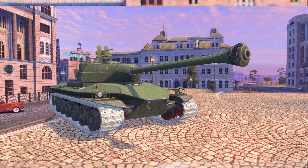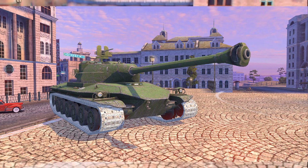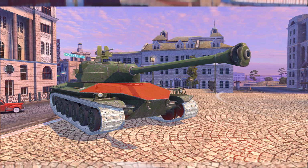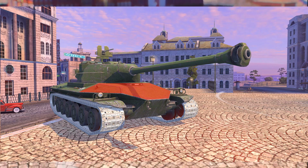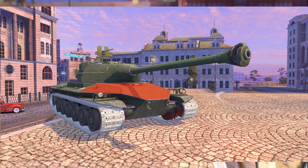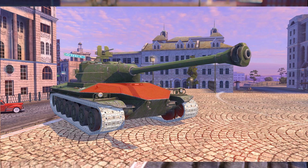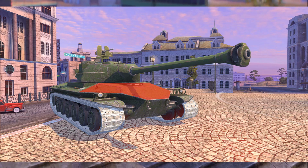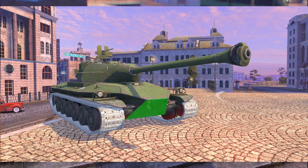When we take a look at the actual tank, it's got a very weird profile. The frontal armor looks really strong on the upper plate. In fact, it's such a steep angle that if you're just using 1 or 2 degrees of gun depression, I bet you'll auto ricochet any shells in the game, even HEAT shells. I mean, that upper plate is incredibly angled and steep. However, when you do that, that means you have a very big lower plate.